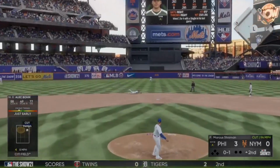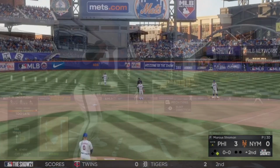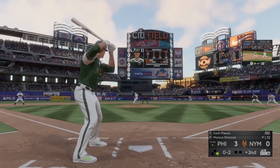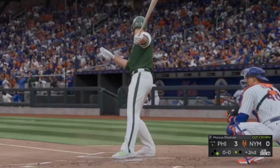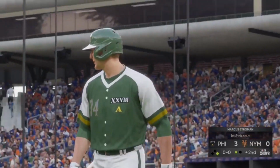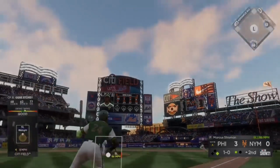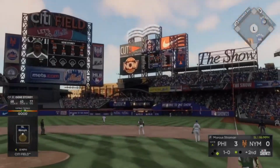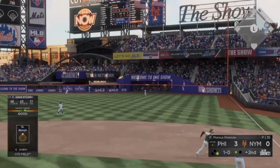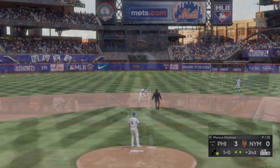Bouncer up the middle. Oh, a diving effort as it's off his glove. And not really much of a chance to recover. The strikeout, and there's one gone. Lofted in the air out to right field. Henniger is there. 2 down.